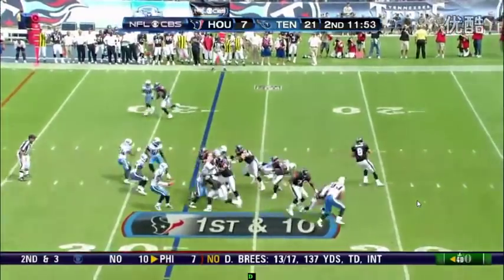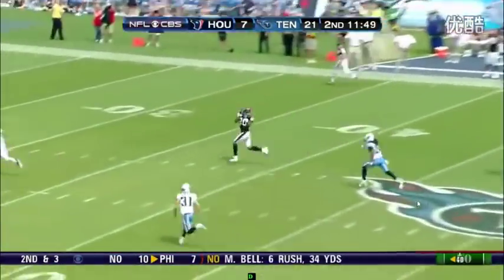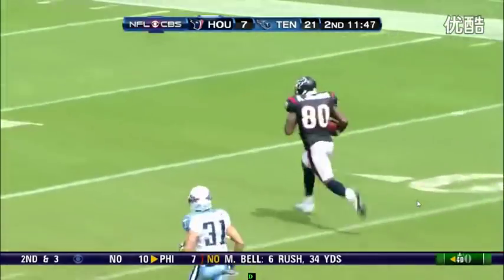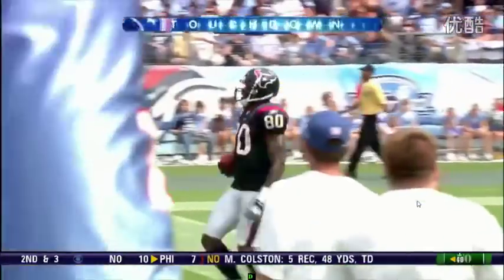First down and 10 at the 28. Schaub, all day to throw. Johnson wide open. He put it on him. Andre Johnson. Touchdown, Houston. Wow.